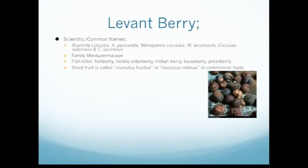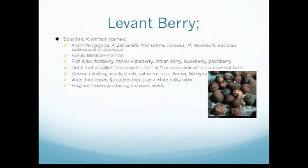Botany: this is a climbing woody shrub native to India, Burma, and Malaysia. It has wide, thick leaves and rootlets that ooze a white, milky latex. Fragrant flowers produce U-shaped seeds. The fruit dries to a bitter, nearly black, wrinkled shape. History: its fruit is gathered from the wild and sun-dried for export.